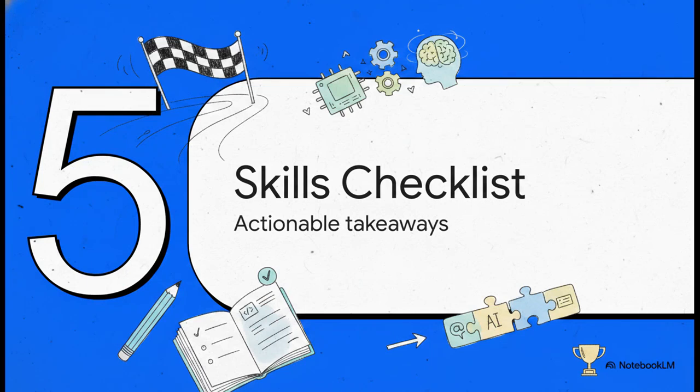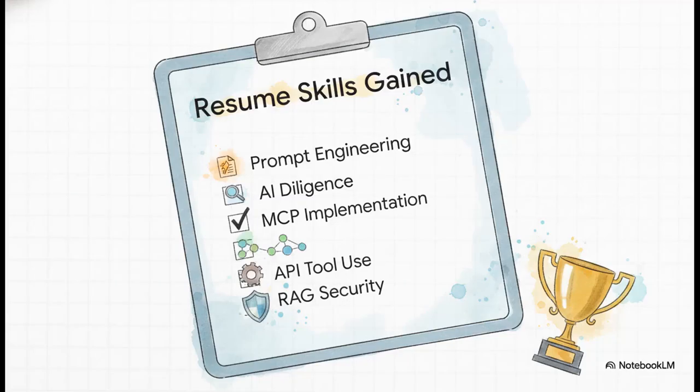Okay, almost at the finish line. Section 5, Resume Skills Checklist. So, the crucial point is synthesizing all this incredible knowledge into hard, marketable capabilities. Completing this blueprint gives you a punchy, screenshot-worthy checklist of skills. We're talking prompt engineering and caching, AI diligence and understanding shared responsibility, practical MCP implementation, API tool use integration, and of course, RAG setup and prompt injection mitigation.